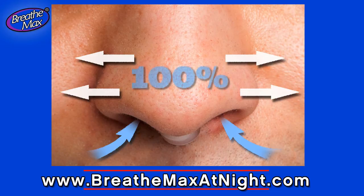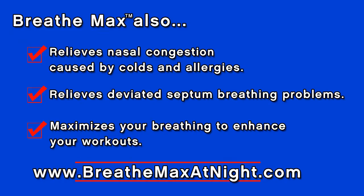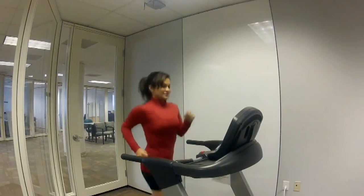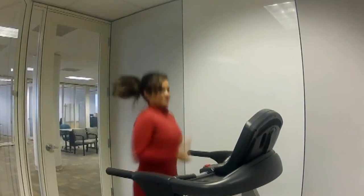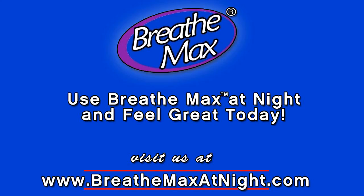And you and I know that breathing fully at night provides a restful night's sleep, so you will feel refreshed the next day. Breathe Max also relieves nasal congestion caused by colds and allergies, relieves deviated septum breathing problems, and maximizes your breathing to enhance your workouts just like her. Use Breathe Max at night and feel great today.